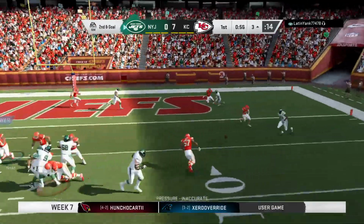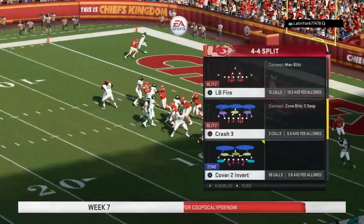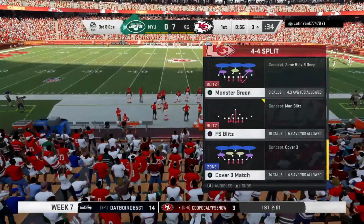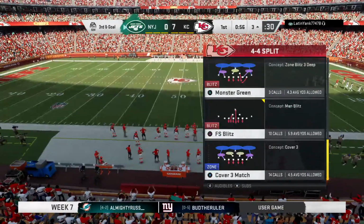On 2nd and goal, Stafford. I know our vantage point might be a little bit better way up here, but that looked like an ill-advised throw to me. I didn't see anything open, and this play just didn't look right from the beginning. It did not. I thought he might get outside and just chuck it away. Dangerous pass, incomplete.